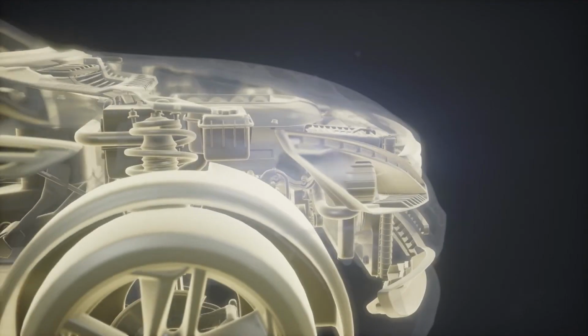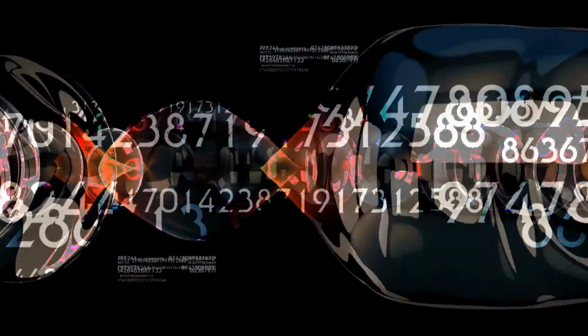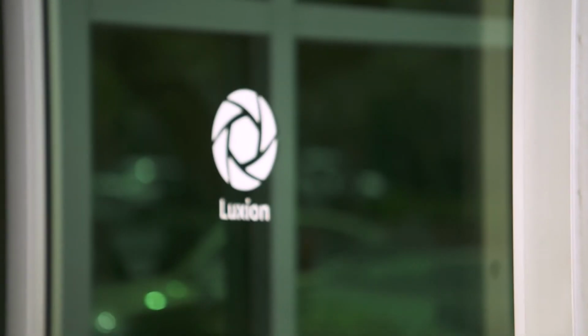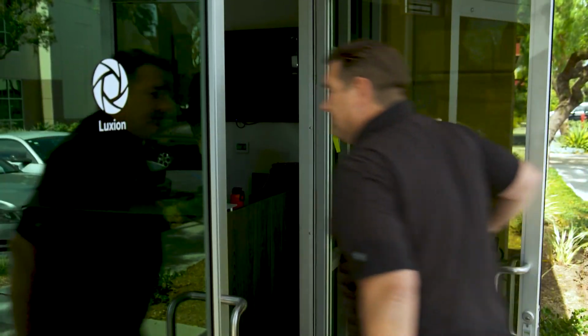From feature films to television to corporate suites, the thirst for eye-popping images and animation has exploded in popularity. Meeting that challenge is Luxion and their KeyShot technology. Luxion COO Jeff Hayden.